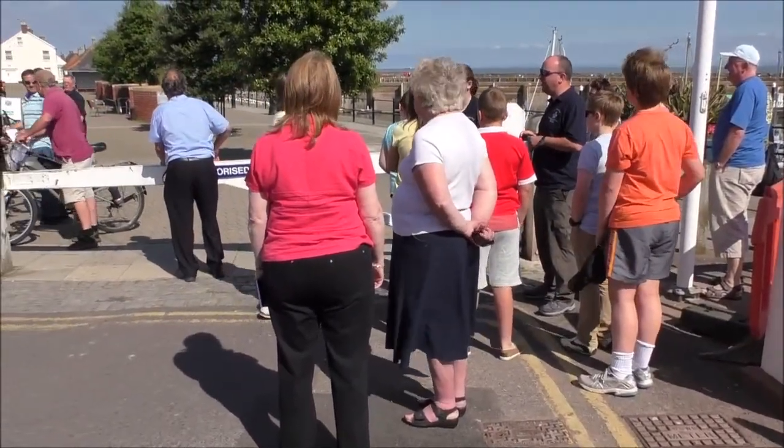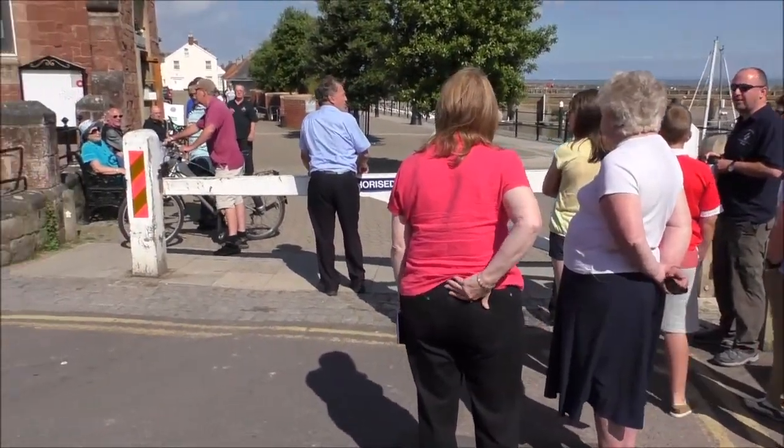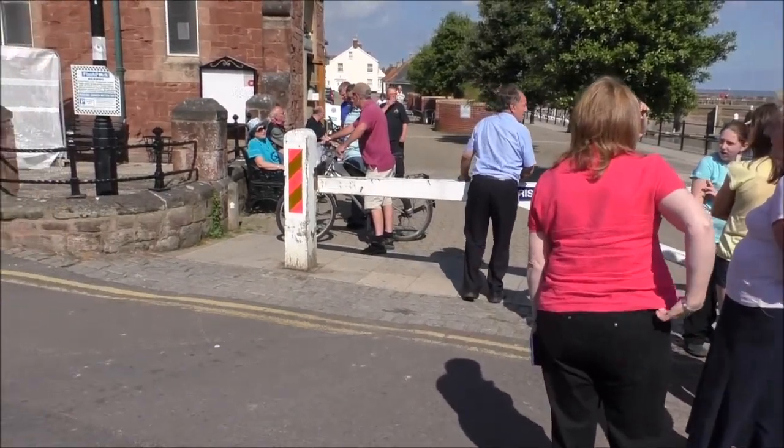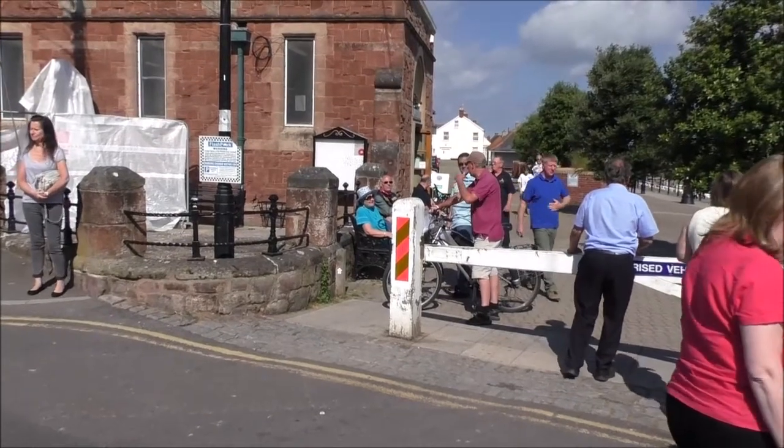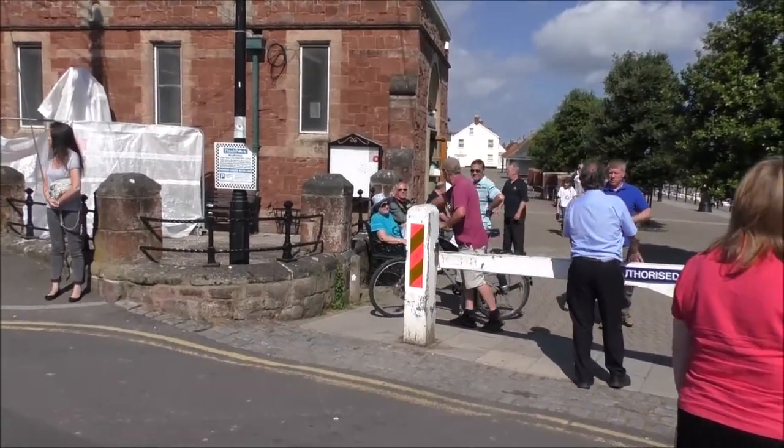More and more people are turning up now for this rehearsal. Many of them will be wearing uniforms, of course, next week. We've got a stand here.